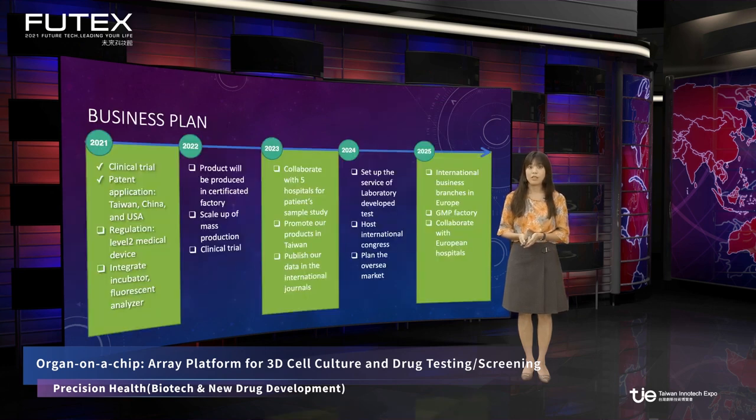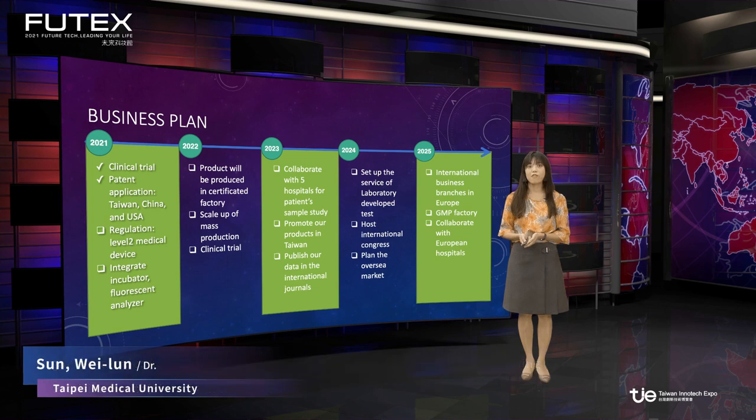Our business plan so far comes to the beginning of phase 1 clinical trial study. We sent applications for patents in Taiwan, China, and the United States. Later this year, we will work on the registration of the medical device with the Taiwanese FDA. So we made a good plan for the coming 5 years, and I will not bother you by reading the details.